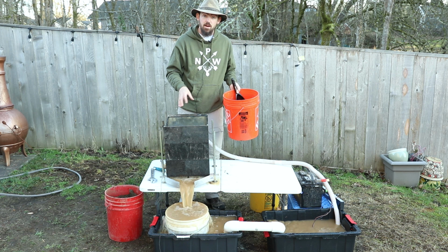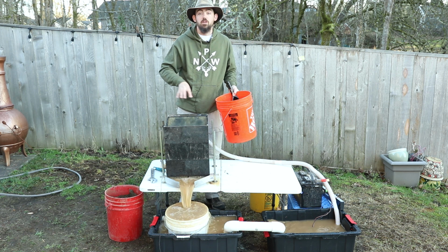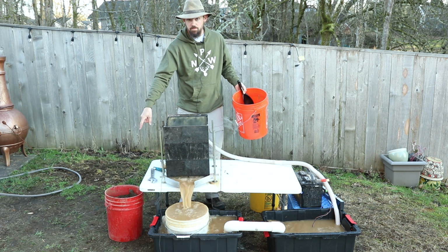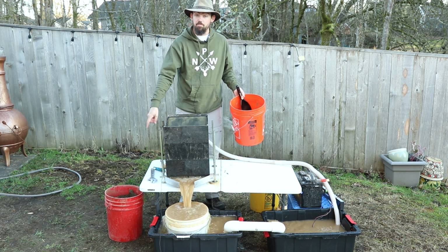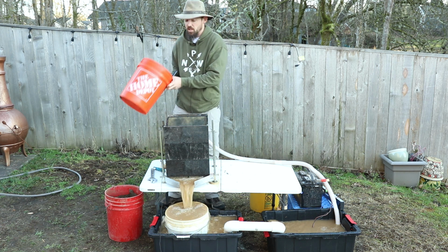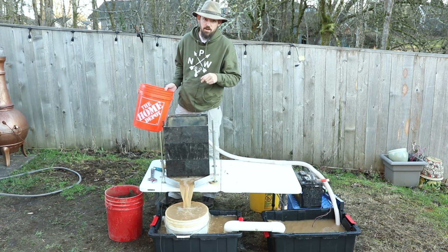So what we're going to do now is shut it down, clean it out really quick, put that to the side, and then we will run this bucket of stuff that comes from the belly of the river. This is what I'm really excited to see. We'll get that running here in a second.